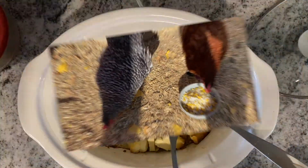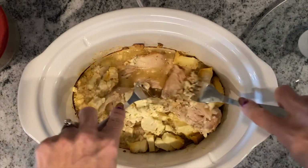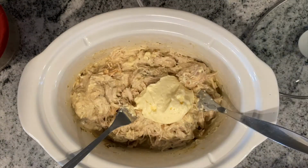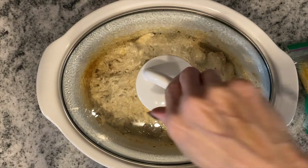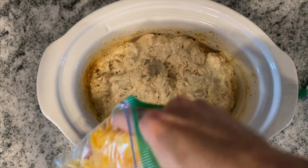We'll see you tomorrow. All right, so this has been about 6 hours and I'm just gonna shred it and then add a cup of mayonnaise and mix it all together. All right, there is a half a cup and this is a half a cup as well. Nice. All right, so all that is combined now. I'm just gonna put some shredded cheese on top and put the lid back on. And then I'll just keep it on low and then in half an hour or 45 minutes, we will have supper.